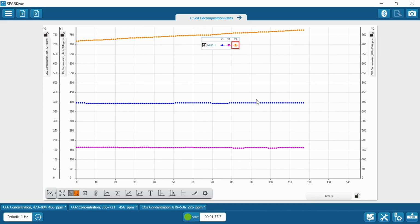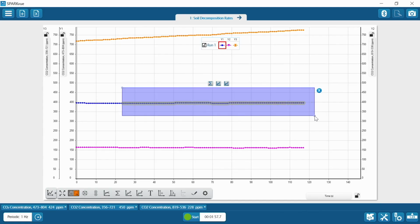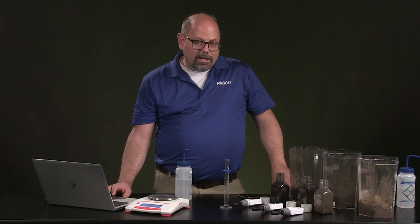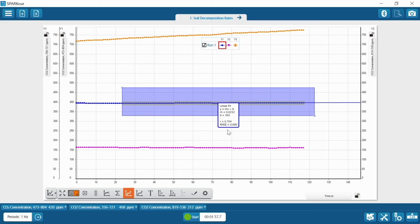Now, this whole line is pretty straight. I could just hit and ask for the slope of that, or if there are two segments of this line, you may notice I didn't get anything selected inside, and that's because I'm not highlighting the particular run. I'm going to highlight run 1, which is the prairie soils, then draw a box, and you'll notice now I've selected several points, and if I click once on here, I can choose the best line through here. This slope, 0.02, is very little CO2 produced every second. It's the generalized amount of CO2 being produced every second.